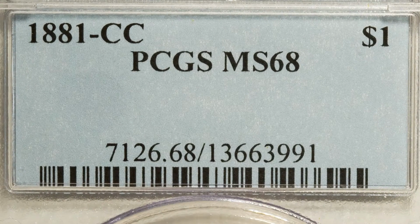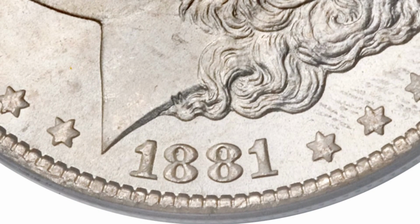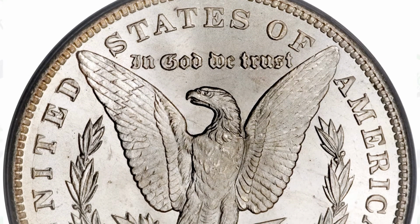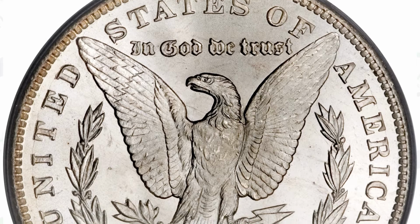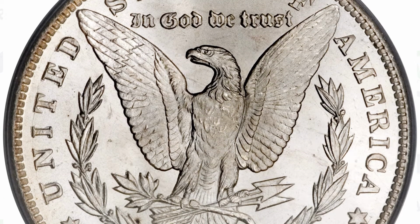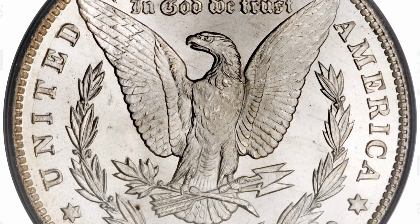Now this coin is graded at a very high grade, a Mint State 68 by PCGS. That is where all the value is at for this coin. So it is super rare to have this coin in this condition. And it's also a very low mintage key date coin. They only produced 296,000 of the 1881 Carson City Morgan dollars.